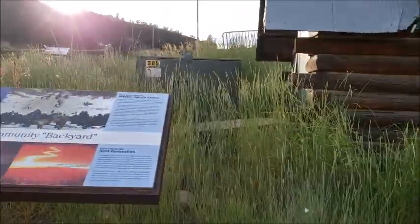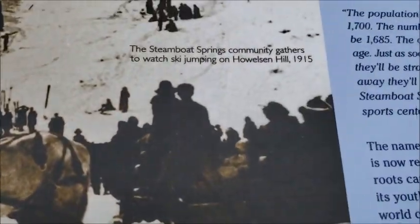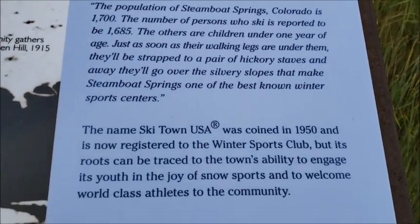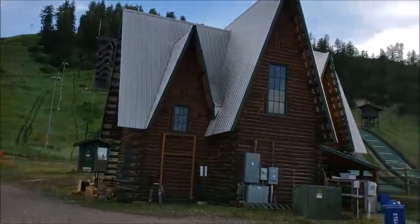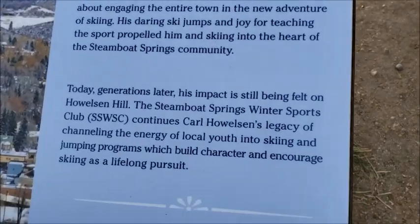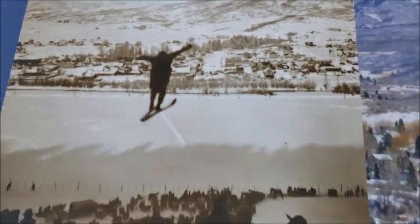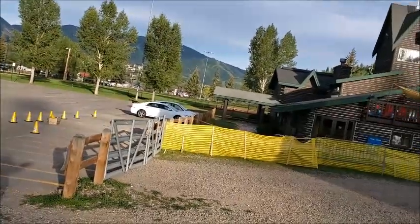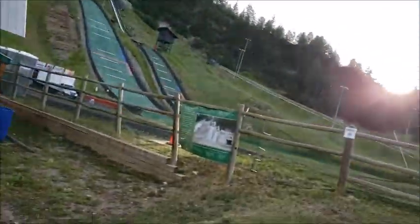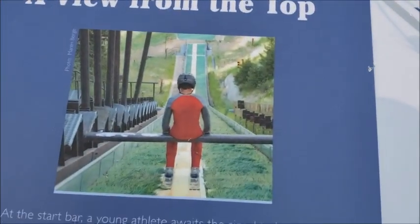Got a strength training center. And then what's this? Olympic Heritage. Huh. Yep. All right. That's pretty neat. You got more stuff to read. I don't know why this is dangling here. A view from the top. Huh, not as overgrown.